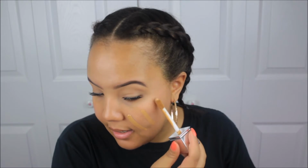Foundation blurring brush. I personally don't really like using brushes for my foundation, but I know a lot of people do, so I just wanted to give you guys both options. This foundation does remind me a lot of the Tarte Shape Tape because of this huge butt applicator. So I'm just going to apply this to this side of my face.